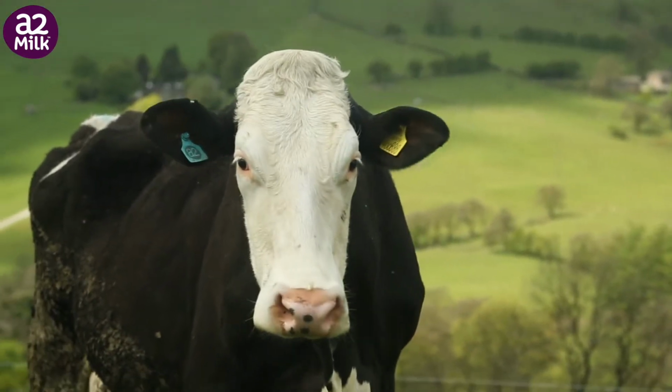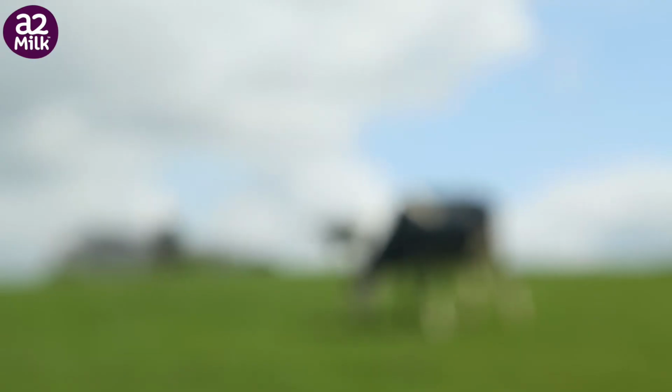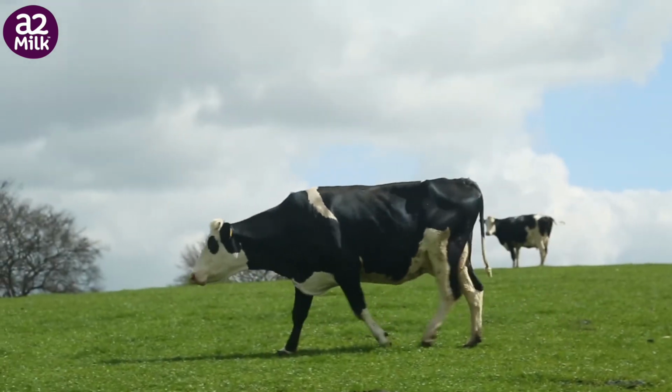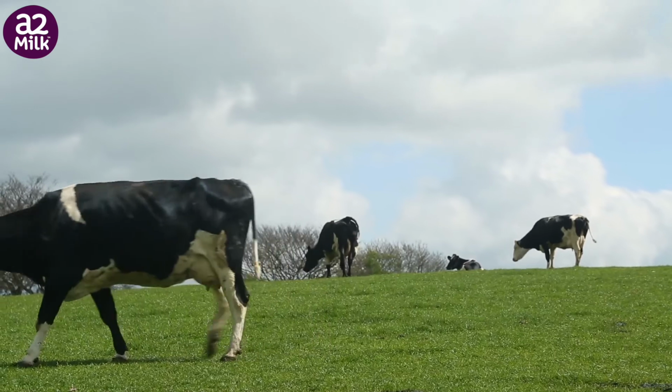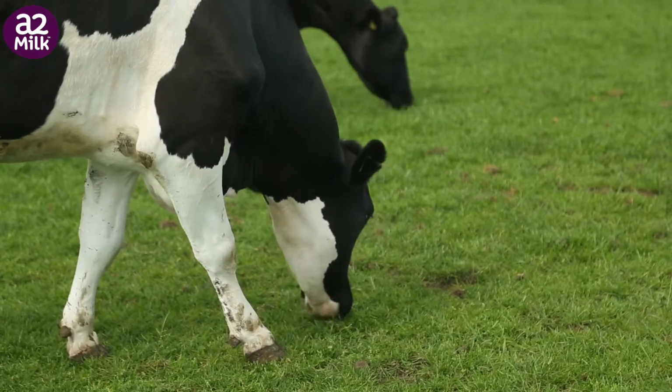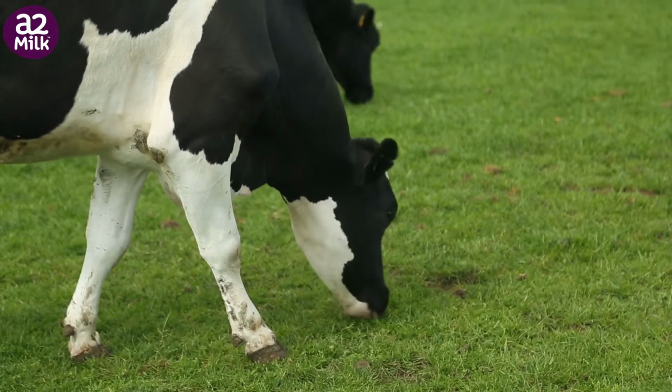more easy to digest. Some people who have a problem with drinking milk might have a problem to do with the protein aspect of milk. People who are lactose intolerant, everybody knows about that, that's to do with the sugar side of the milk. But the A2 milk is to do with people who are protein intolerant.